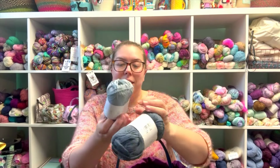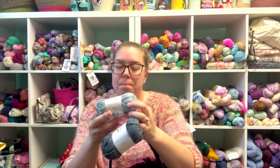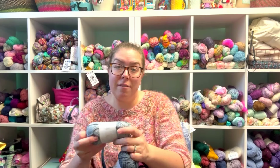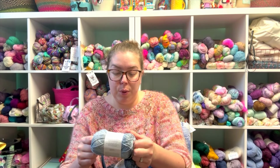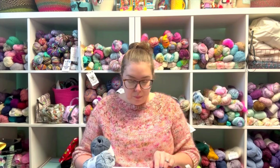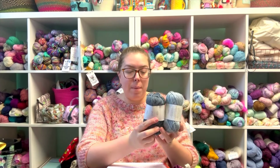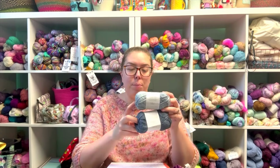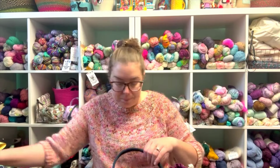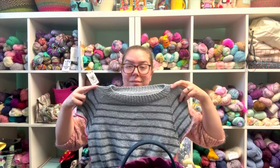So I'm using Sandnes Garn line. So this is 53% cotton, 33% viscose, and 14% linen. So this colorway is, let's see here. Dark blue, gray, and ice gray. I had to look them up because these just go by the numbers on here. So dark blue, gray, and ice gray are what I'm using. And I am striping my Tolsta. So I will show you. This is where I am so far.